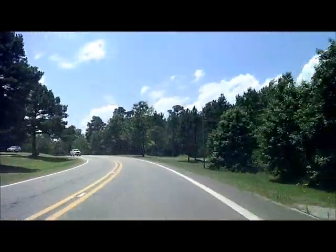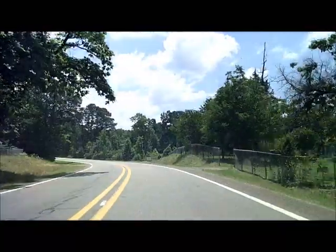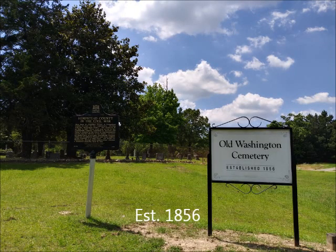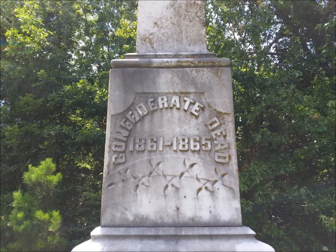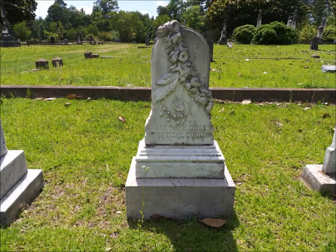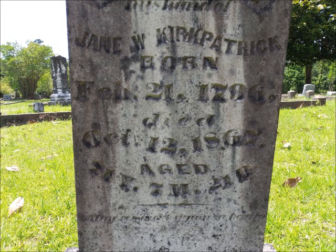And as you go from north to south on 278, on your right-hand side is the cemetery. I went ahead and went into the cemetery real quick. There is a Confederate memorial, and that's pretty cool. 1861, 1865. Here's a plaque. If you want to read it, just pause the video real quick. A lot of really cool headstones out there. It's a pretty good sized cemetery. And of course, there were plenty of people from many moons ago buried there.